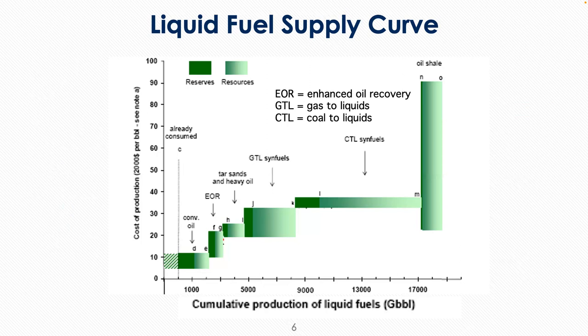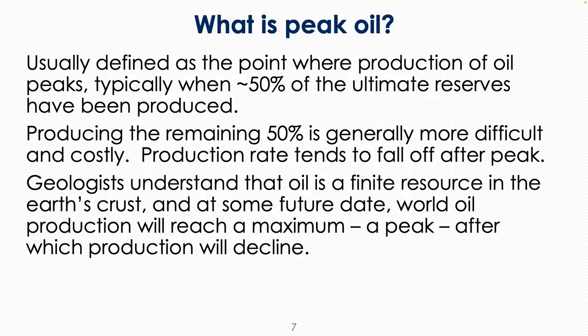Yeah. Any other questions? Okay. All right, so what is peak oil?